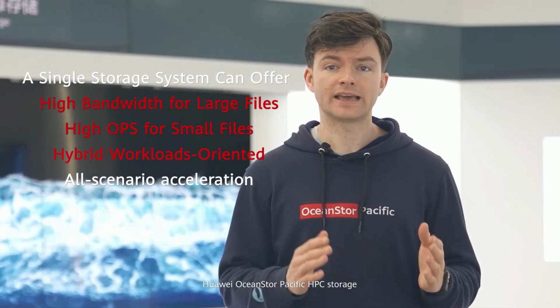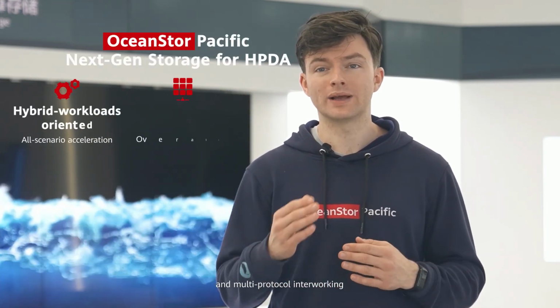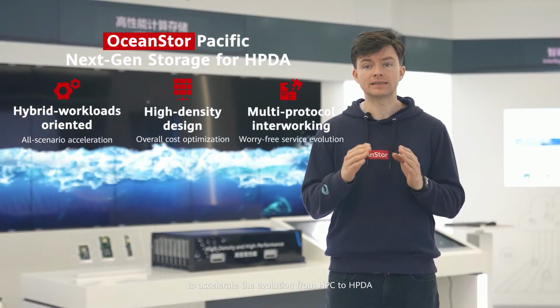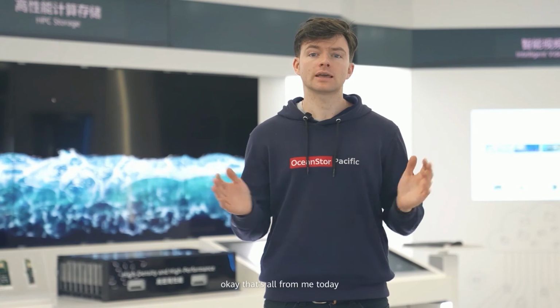Huawei OceanStor Pacific HPC storage is designed for hybrid workloads, providing a high-density design and multi-protocol interworking to accelerate the evolution from HPC to HPDA. It can help you unlock your data potential with extraordinary storage power.